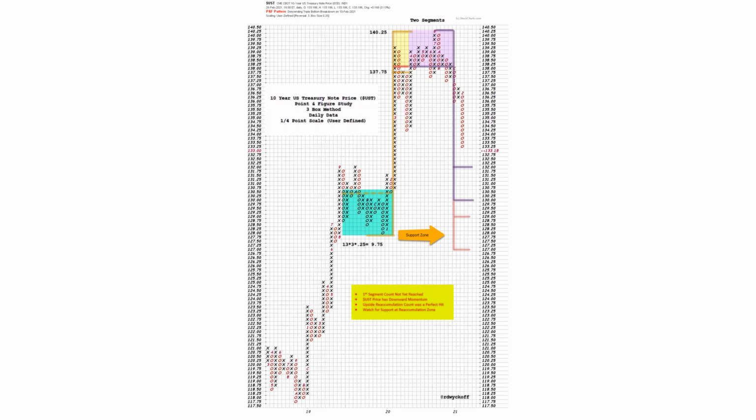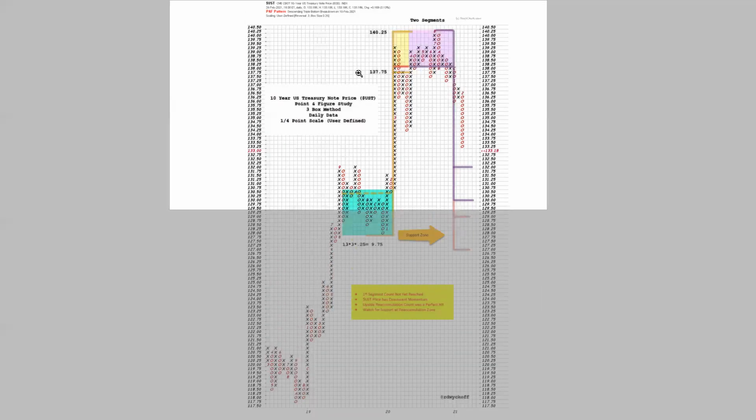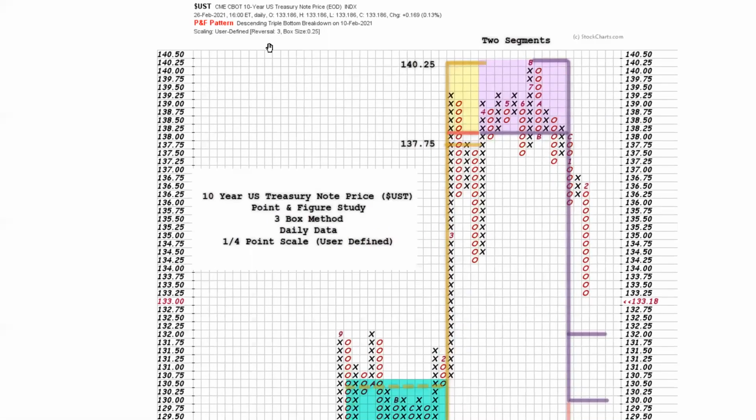This chart is US 10-year Treasury note prices. So this is the futures contract, and this is the Treasury note price. When prices fall, that means interest rates are rising. That's what we were just looking at, rising interest rates. So we can see here a distribution count has formed.